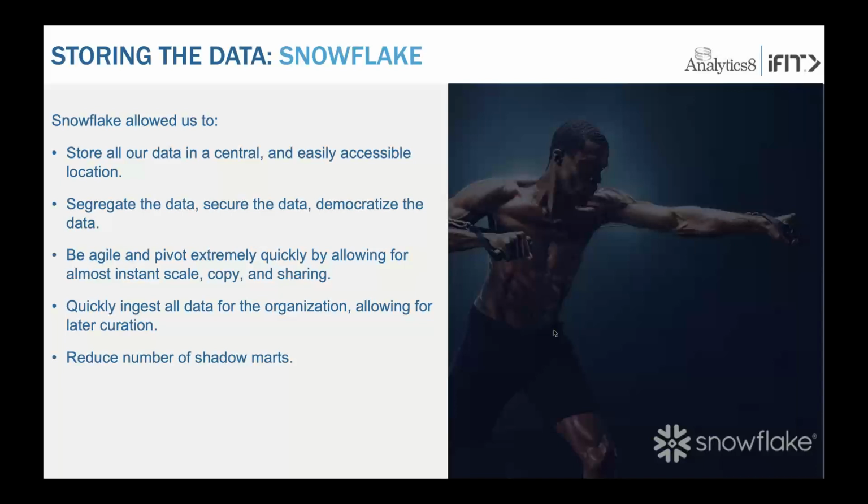And we had some shadow marts within the organization, which I referenced earlier, where individuals had their own databases that they were managing for a subset of a product line or other things like that. And we were getting mixed data results from everywhere. Getting rid of those shadow marts and unifying it was a really significant win.